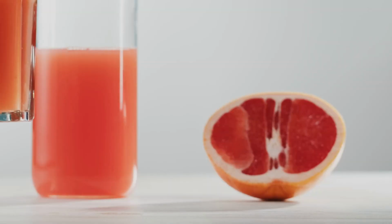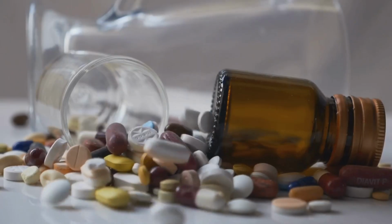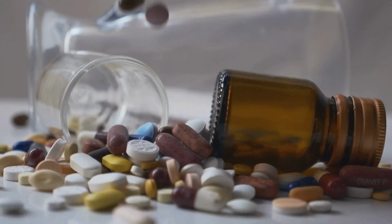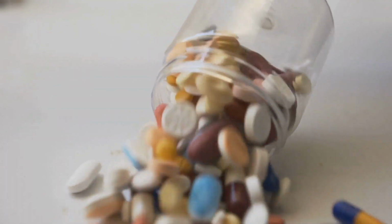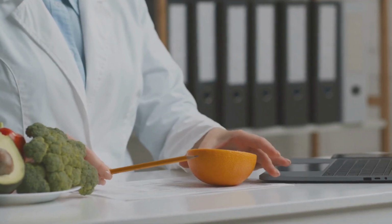One important note, however. Grapefruit and grapefruit juice can interact with a number of common medications by affecting how they are metabolized by the liver and intestines. So, if you're on any medication, it's crucial to talk to your doctor or pharmacist before making grapefruit a regular part of your diet.